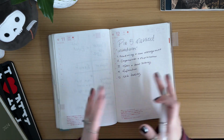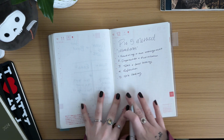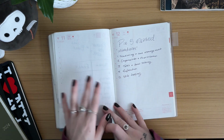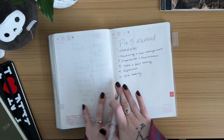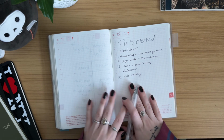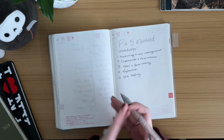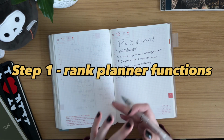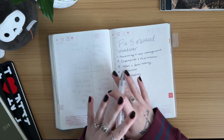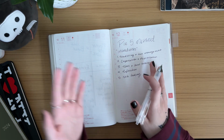This is going to be very unique to you, and you may have something that is not on this list. So if there is a specific function you use your planner for that I did not mention, feel free to list it yourself when you do this activity. Now that we have defined these, we're going to start with step number 1, which is ranking these from most important to least important based on your current wants and needs for your book. By ranking them, we're going to see what we need to prioritize.